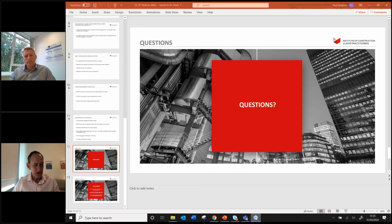Now, the SCL Protocol goes further than this and actually says that, yes, mitigation should take place, but not to the extent that the contractor should incur additional costs or mobilize additional resources. Here we're talking obviously about recovery of delays. So that deals with number one.